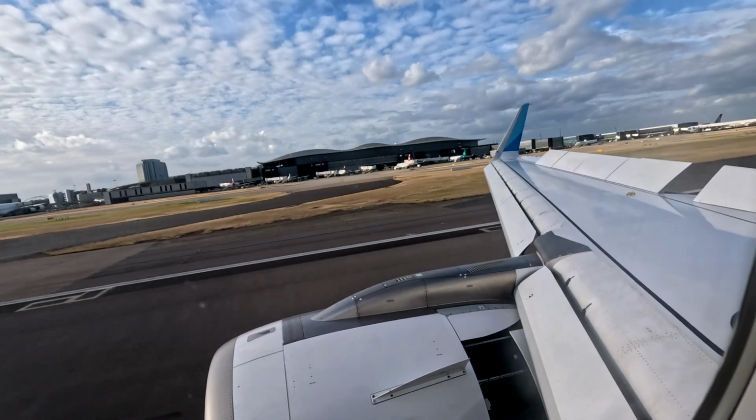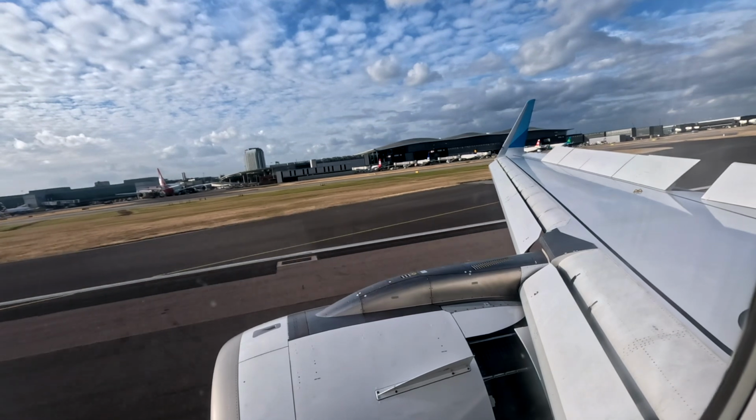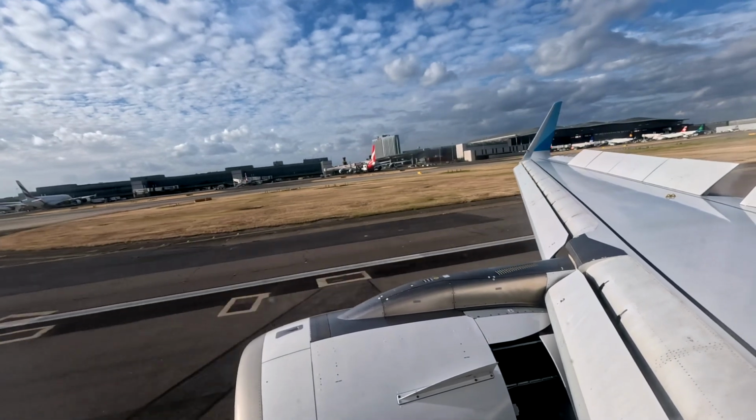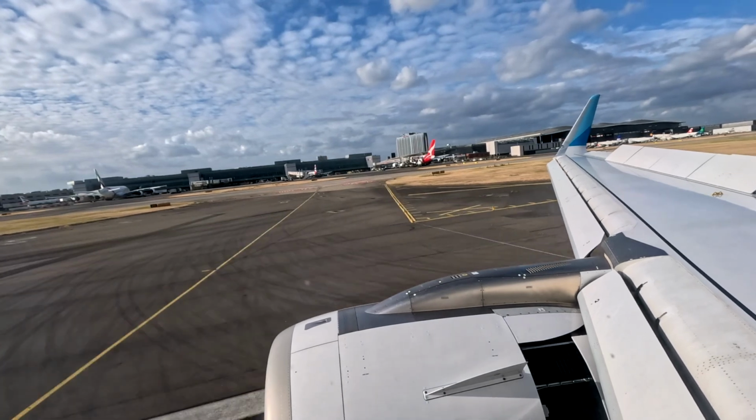Another nice smooth landing as we pass Terminal 2 there in the background. Would I fly Eurowings again? A good question. My answer is probably. They are cheap and they get you from A to B generally fairly easily.